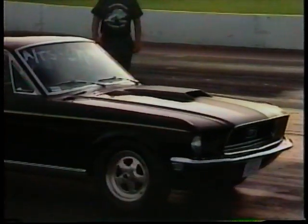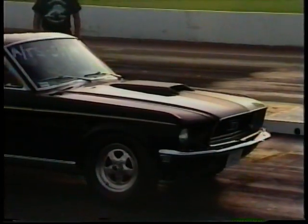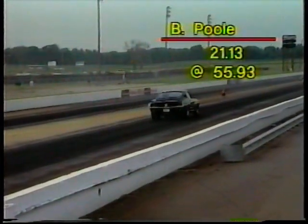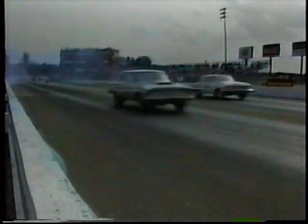Barry Poole up for the bye run. One of the former border bandits from back in the '60s, Barry's come out of retirement to campaign Mustangs again, and he's been quite successful. He eases out of the hole and shuts down early to save his motor for more racing. Here it is, the final round of eliminations to determine who's the best.